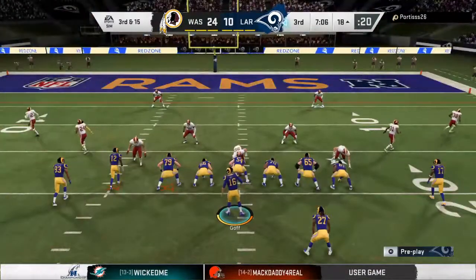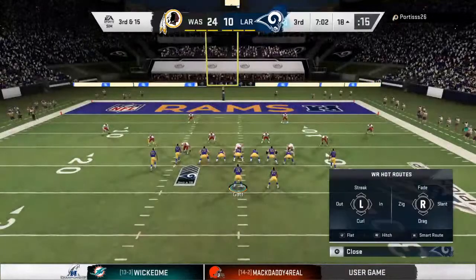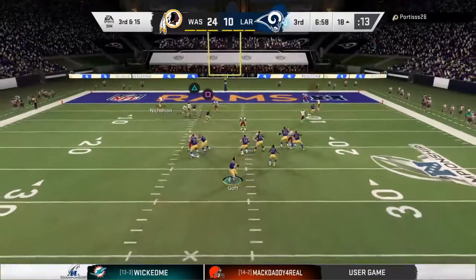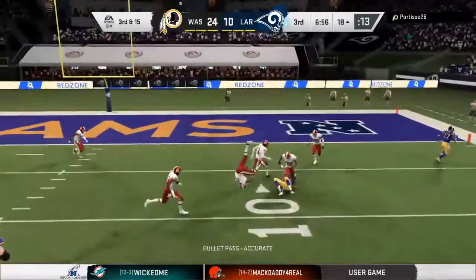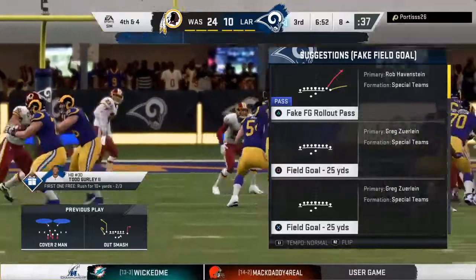And it looks like we've got a dime set here defensively. 6 DBs in the game. Value three. A shotgun snap for Goff. That's into the hands of Reynolds. They'll get 11, but it'll still lead to a 4th down.